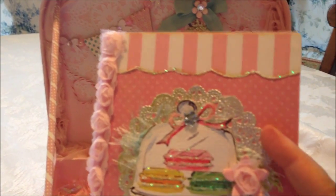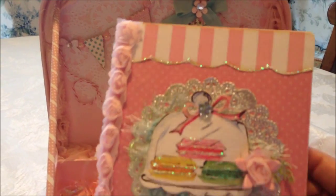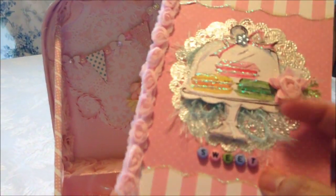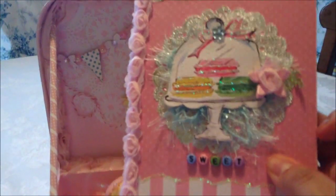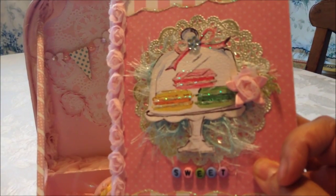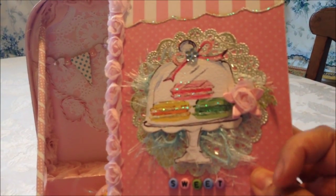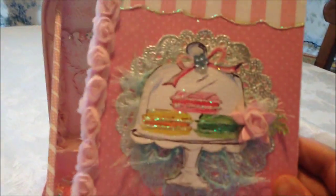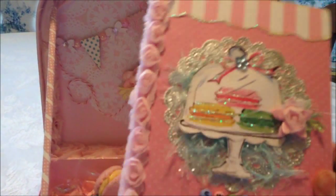And I used that paper again, the pinstripe paper, and also this polka dot paper, also purchased from Michael's. And this time I added some of these colorful beads that I have that have the alphabet, and I just put sweet. So this one is a little bit different, but it's still keeping with the theme. So this is the back, and this was just a notebook that I got at Michael's for like $1.50, and I covered it.